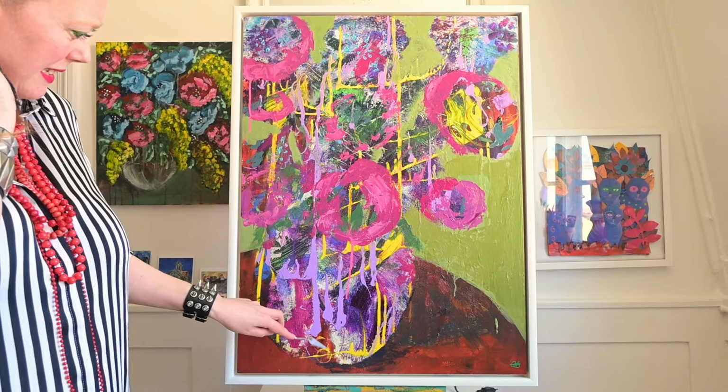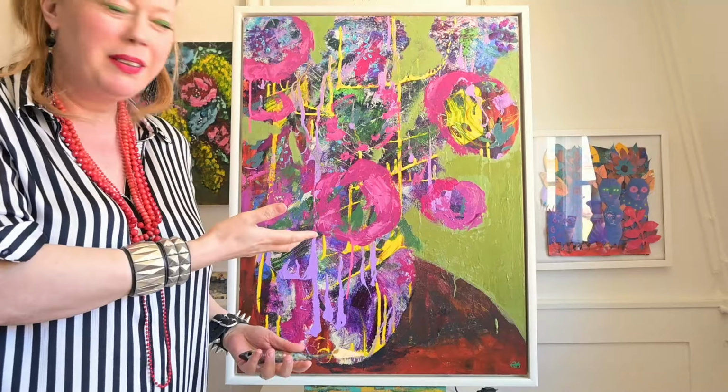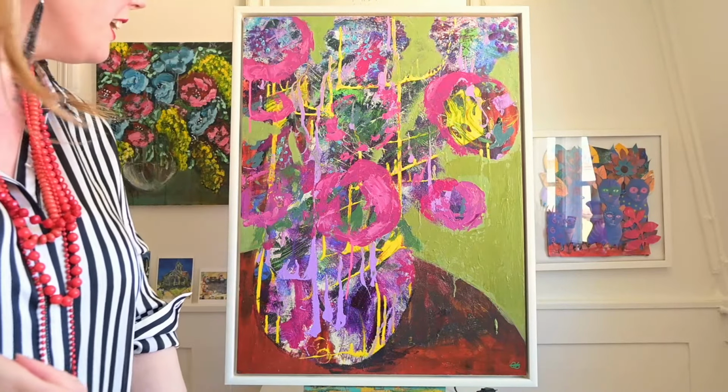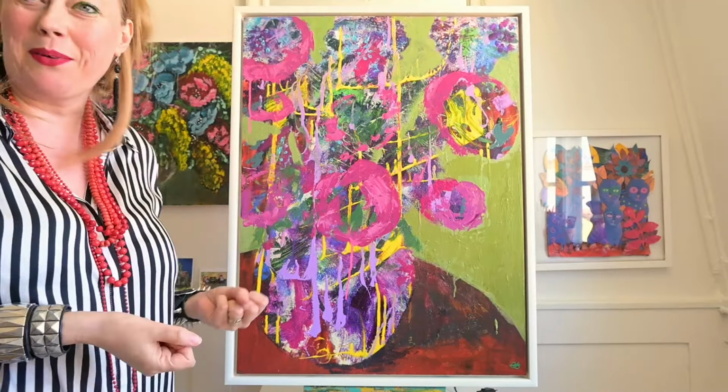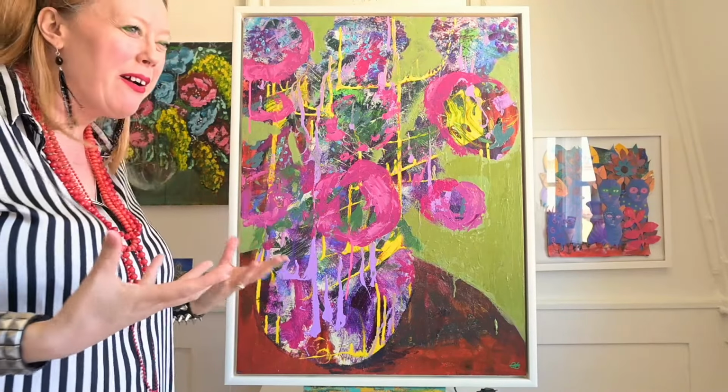Is this printed, like these circles down here? I think that was done with a bottle cap. I think. I can't even really remember. I kind of go into a bit of a fugue state when I'm painting. Stuff comes out of me, I'm not really aware of it at the time.